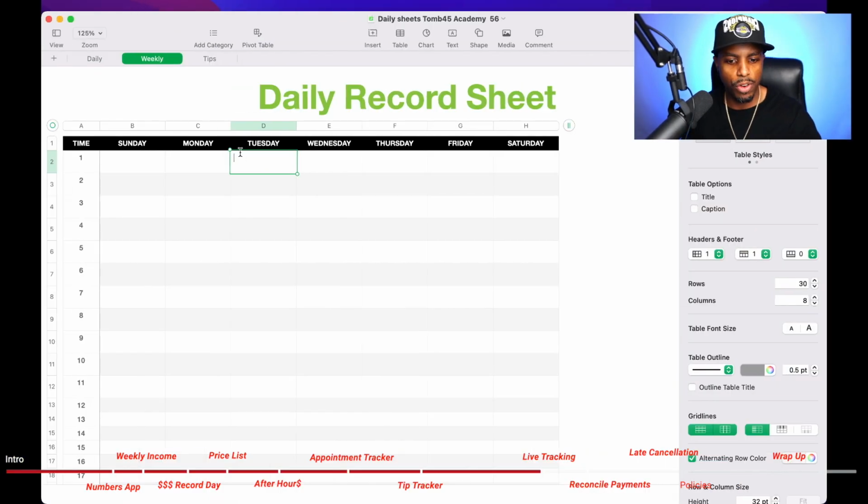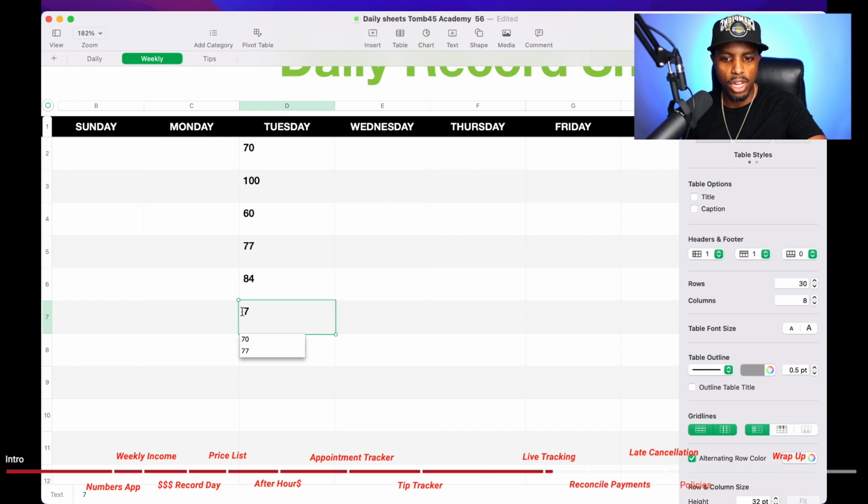So I know the first guy gave me 70 bucks. The second guy, his service was $80. He tipped me 20 bucks. $60. Next was $77. $84. Next guy gave me 75. And it was 70. And then my last guy was a new guy. His was $80 and he tipped me 20 bucks as well.